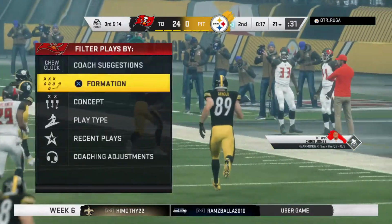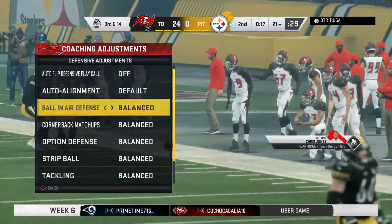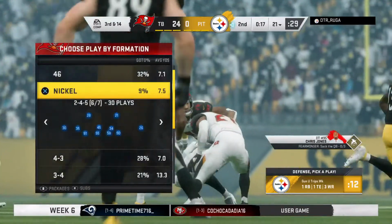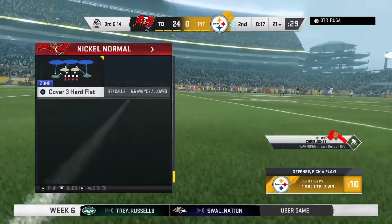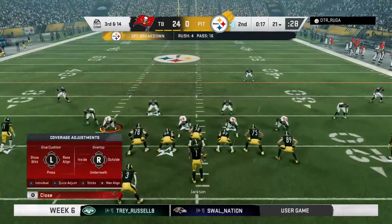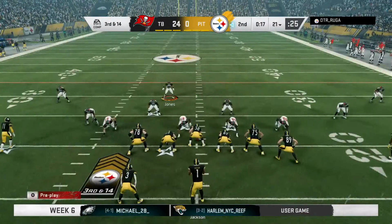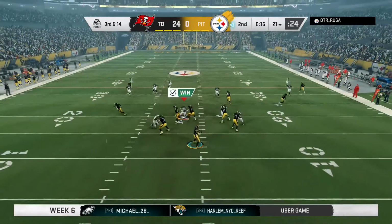They attempted a deep ball there. They didn't get it. But, boy, they're going to need a few of those to actually hit in order to get back into this game. Good thing they do have a little bit of time still left in the contest. Decent-sized deficit, but not one that they can't manage. An incomplete pass on that last play, and that means they'll need to come up with something here on 3rd down.